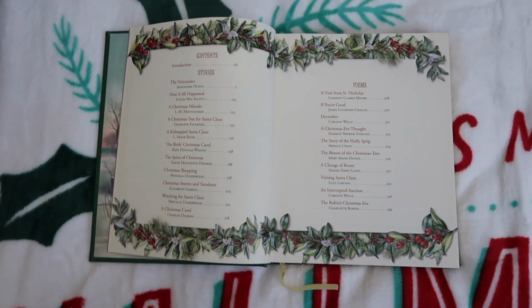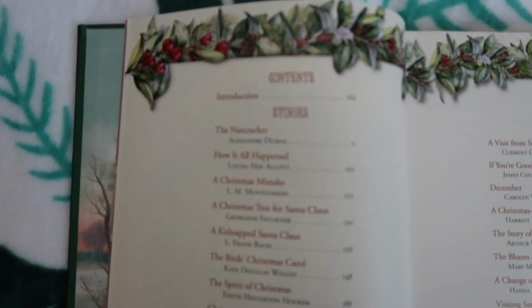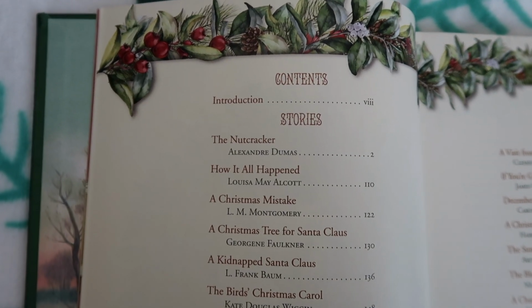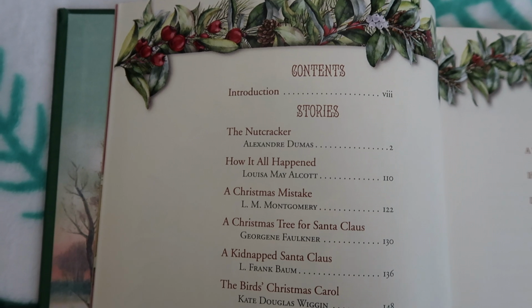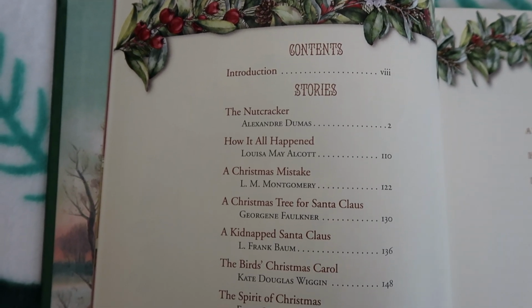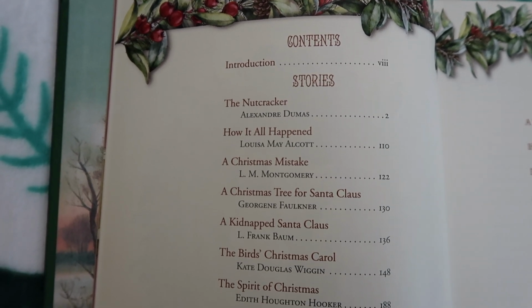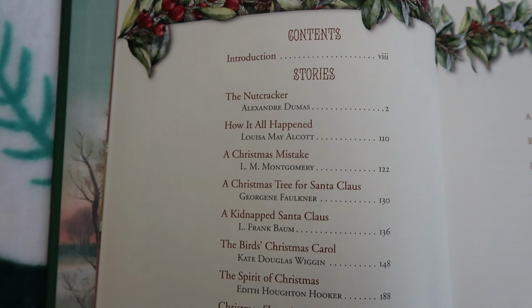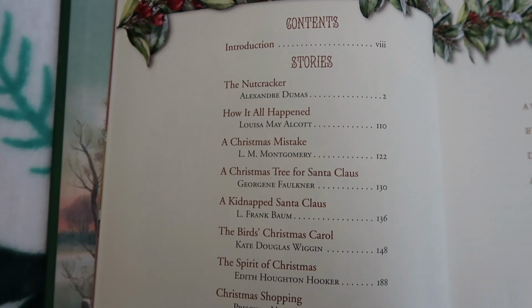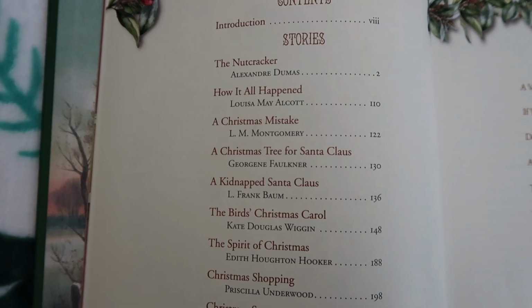The contents: 11 stories and 10 poems. The Nutcracker by Alexandre Dumas. How It All Happened by Louisa May Alcott. A Christmas Mistake by L.M. Montgomery. A Christmas Tree for Santa Claus by Georgine Faulkner. A Kidnapped Santa Claus by L. Frank Baum. The Bird's Christmas Carol by Kate Douglas Wiggin.